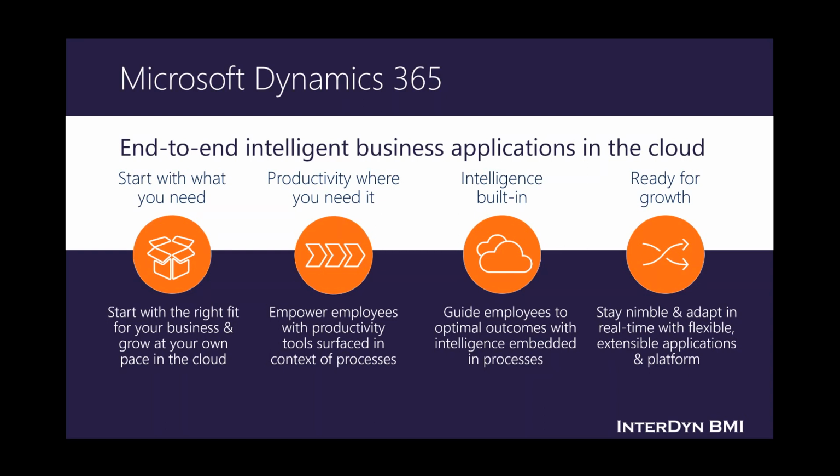Data and insights are transformed into action for intelligence where it's needed. And it's ready for growth. Dynamics 365 enables companies to adapt and innovate in real time so you can compose, modify, and extend processes. You are empowered to change and adapt without IT.